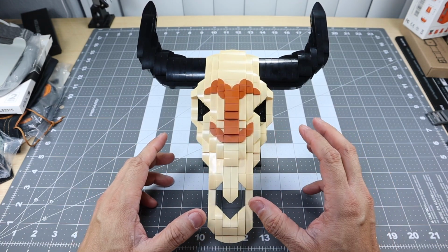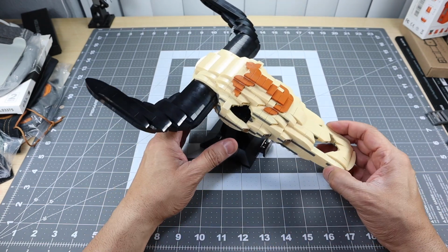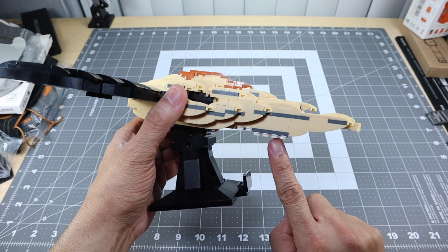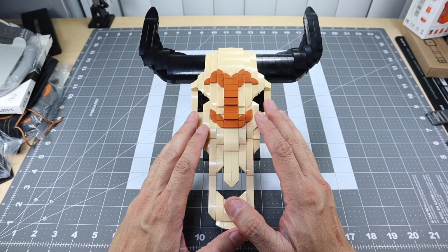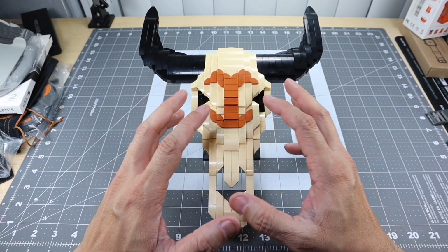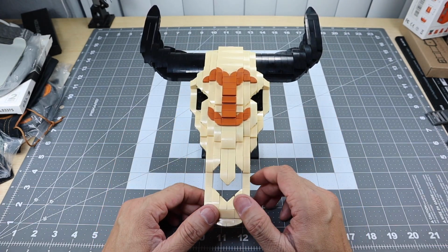I was really looking forward to seeing how they would be able to convey this bone look to the skull, and they did a really, really awesome job. Even having the teeth right here on the side using these little white studs was really cool. It does get a little tedious because of this color. You use so much of this lighter shade color right here, but once you start laying on top and creating the look, the eye sockets come into play, and then the nose portion right here comes into play. It looks really, really awesome.